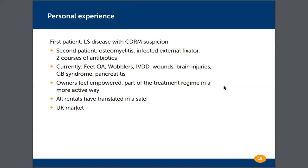I love it for wobbler's disease because a lot of these dogs are on conservative management, and it allows them to have 4 treatments a day, especially Dobermans, Weimaraners that I have. The owners love it because it means they don't have to drag their dog into the vet to have acupuncture or laser. It reduces the stress levels for the owner and the dog. Conservative management of disc disease, wounds.